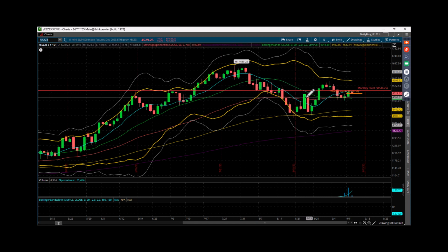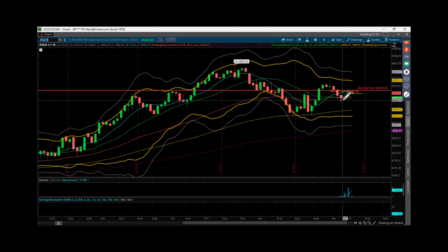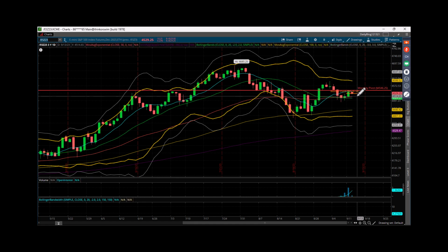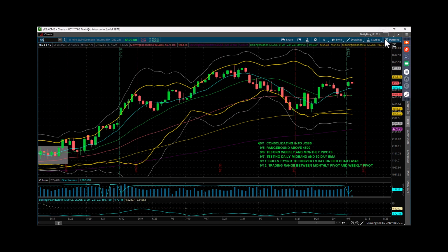The month of August was a sell-rally situation. You see a lower high here, and they really had an opportunity, and you can see it when we go to the hourly chart, to really dump it. They didn't get it done, and now you're seeing consecutive days closing above the 20-day simple. Right now we are jammed between the weekly pivot and the monthly pivot as far as the current trading range.